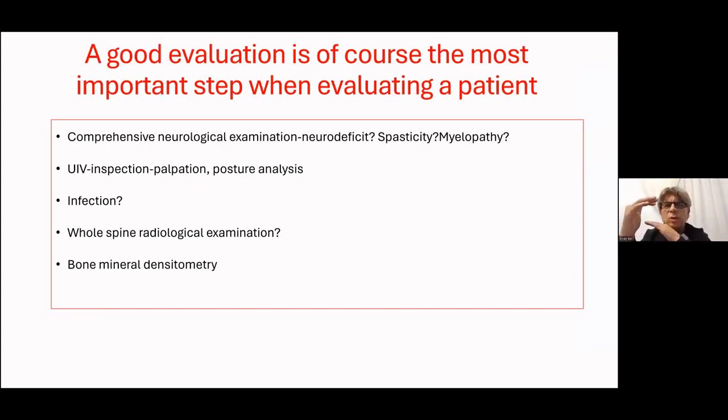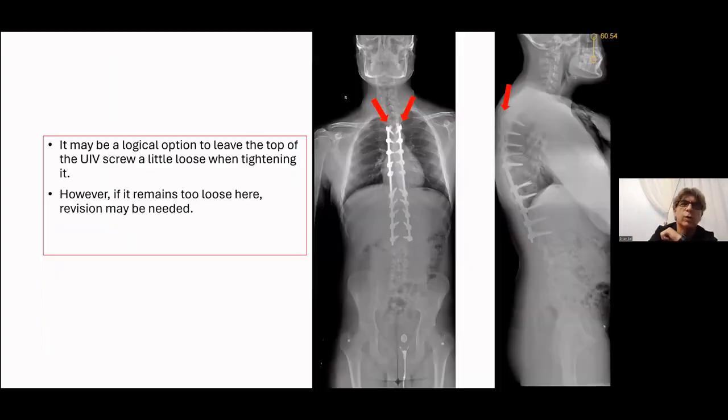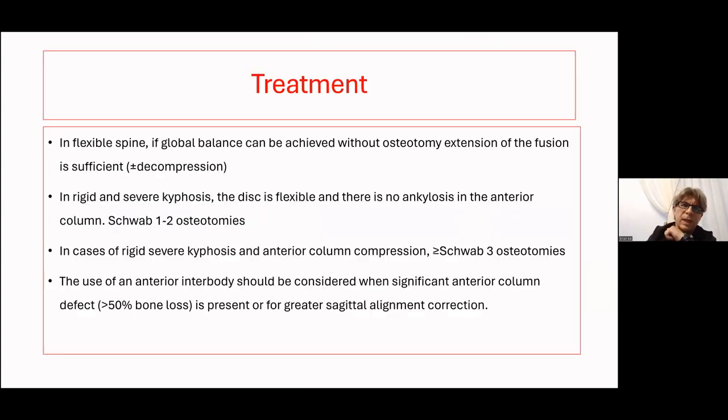A good evaluation is, of course, the most important step when evaluating a patient, including comprehensive neurological examination, inspection, palpation for UIV, screening for infection, and whole spine radiological examination. Of course, we determine the bone mineral density for every patient. It may be a logical option to leave the top of the UIV sleeve a little loose when tightening it. However, if it remains too loose, revision may be needed, for example, in this case.